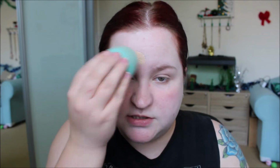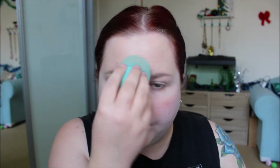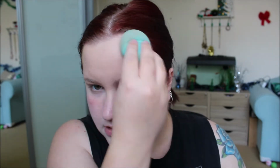I think I might have to buy another small one to see if I actually truly do like this. But basically this is the only one I've forgotten about. So the shade of this is too dark, but I'm hoping the fact that this primer paled my face out a little bit will actually help. And the concealer I'm going to use is pretty pale, so yeah. I do like this.